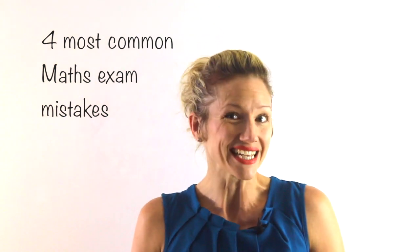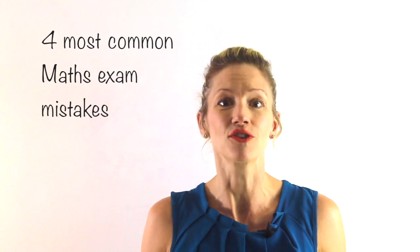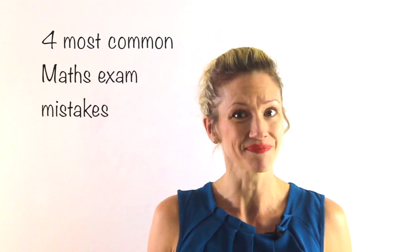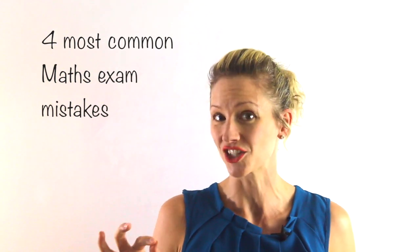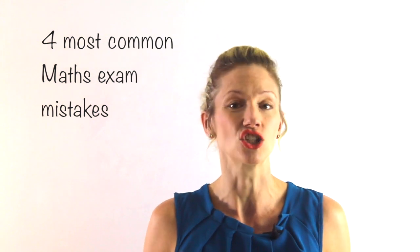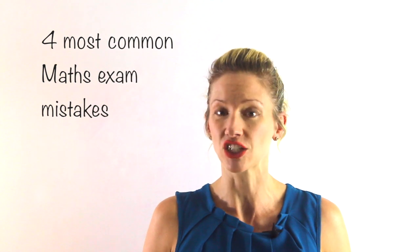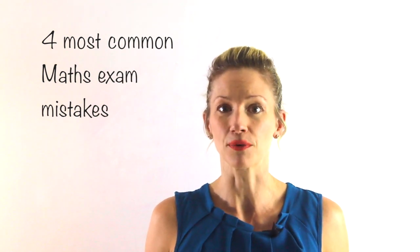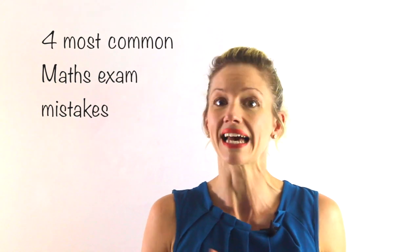And last but not least, common mistake number 4, similar to mistake number 3 in that it's also forgotten at the final stage of the answer, not giving their answer to the correct degree of precision at the end. Now, unless otherwise stated, generally students should be giving an answer to 2 decimal places. However, it's quite common for the level of precision to be stated. For example, the question says, give your answer to the nearest tenth or the nearest thousand.